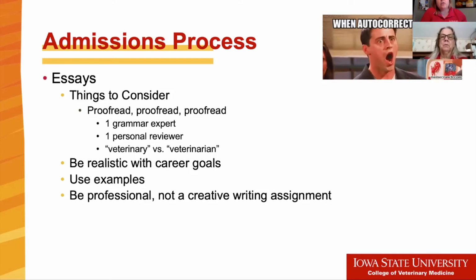Be realistic with your career goals. If you would like to have a free clinic, or be able to give some of your services away for free, that is amazing and awesome. If you are like the typical veterinary graduate who has, I think right now the average is $150,000-ish in student loan debt, probably you're not going to give all of your services away for free. You will have to figure out how you're paying back those student loans. Talk about that in your career goals.